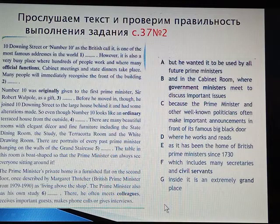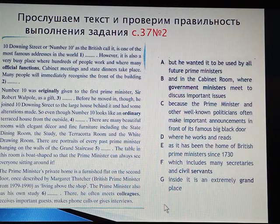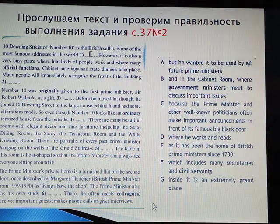10 Downing Street. Downing Street, or Number 10 as the British call it, is one of the most famous addresses in the world, as it has been the home of British Prime Ministers since 1730. However, it is also a very busy place where hundreds of people work and where many official functions, cabinet meetings and state dinners take place.